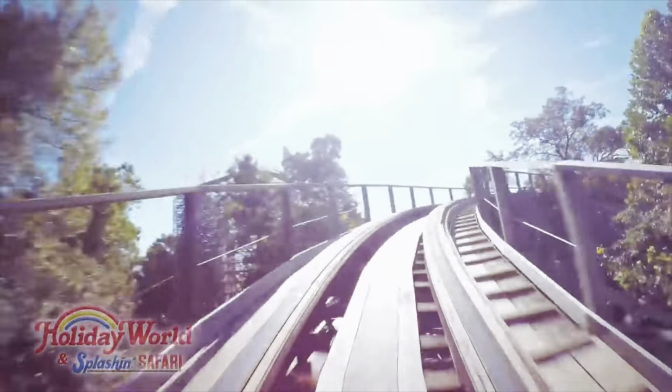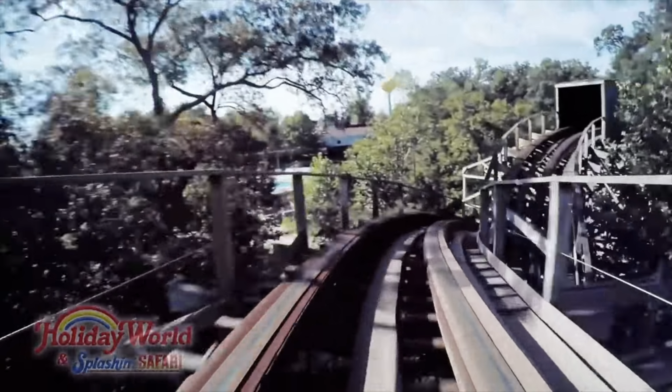If Legend was to get the RMC treatment, that would push Holiday World's coaster lineup to the next level. It would also make their lineup more versatile as it would give them a hybrid coaster. So if this was to happen at Holiday World, along with them getting a brand new roller coaster, that would just be a home run hit out of the park.